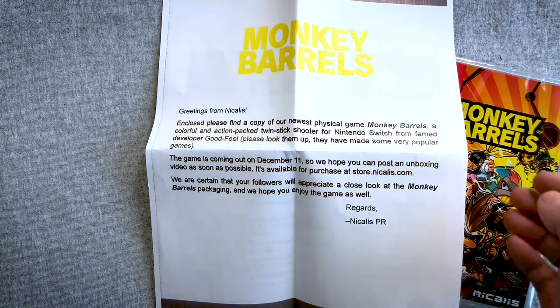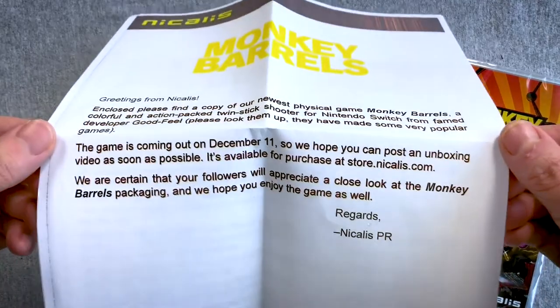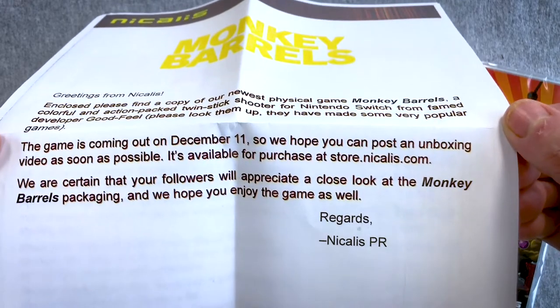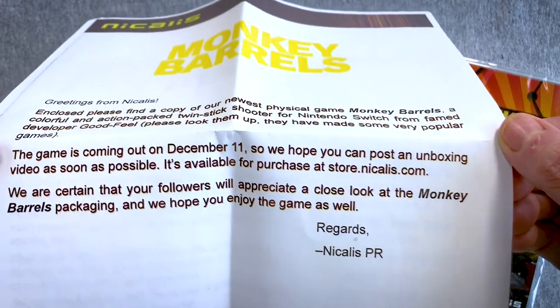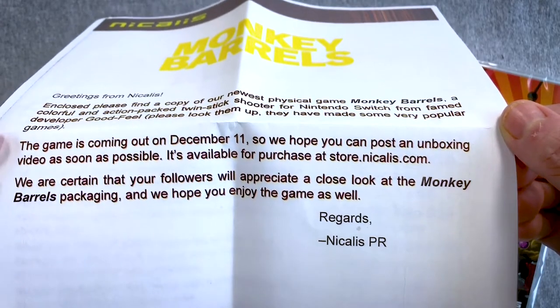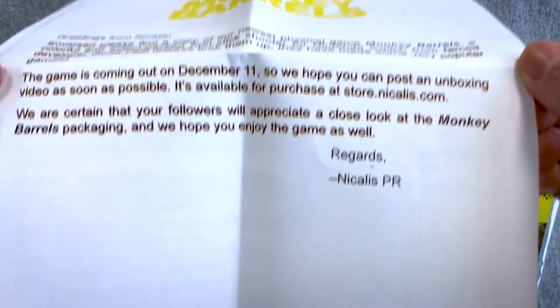Well, this showed up to me, I guess, on December 11th, so I am getting it out as soon as I can. It's available for purchase in store at store.nicalis.com. We're certain your followers will appreciate a close look at the Monkey Barrels packaging, and we hope you enjoy the game as well. Yes, absolutely, and I have a feeling I will.